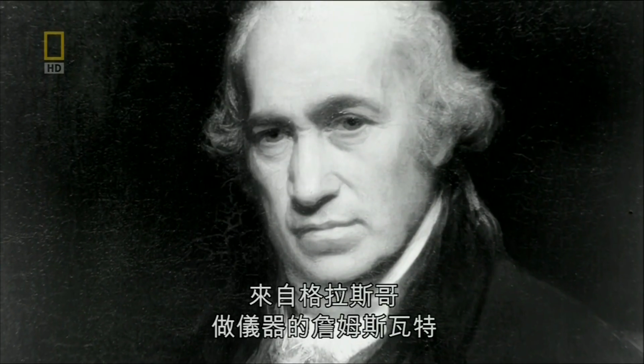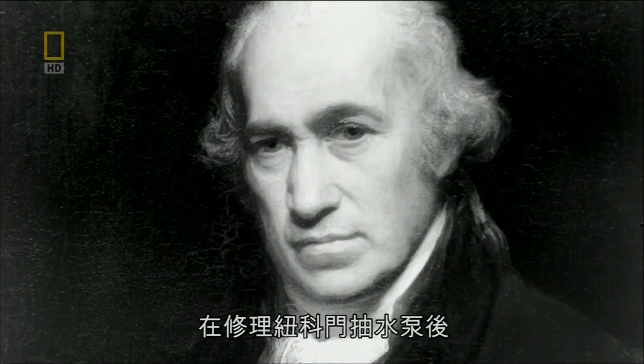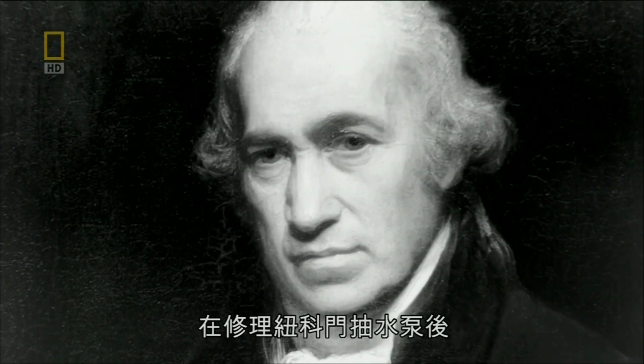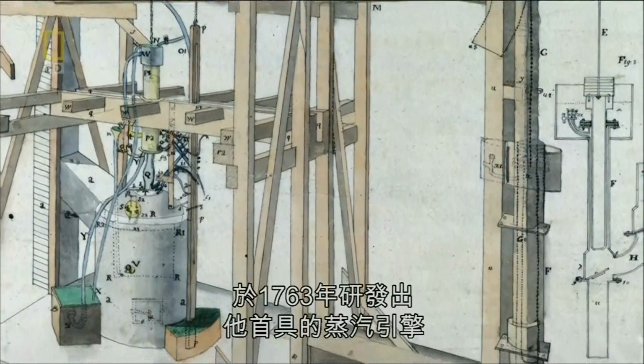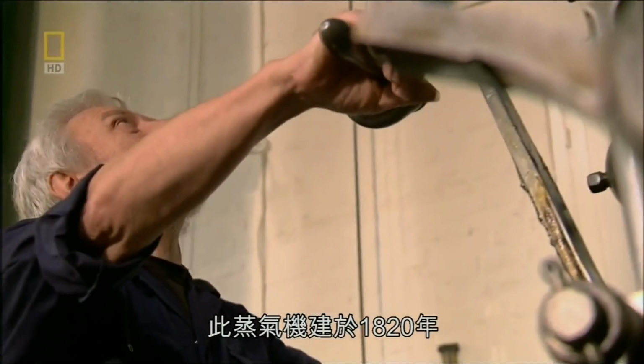James Watt, an instrument maker from Glasgow, developed his first steam engine in 1763 after repairing a Newcomen pump. This engine was built in 1820.